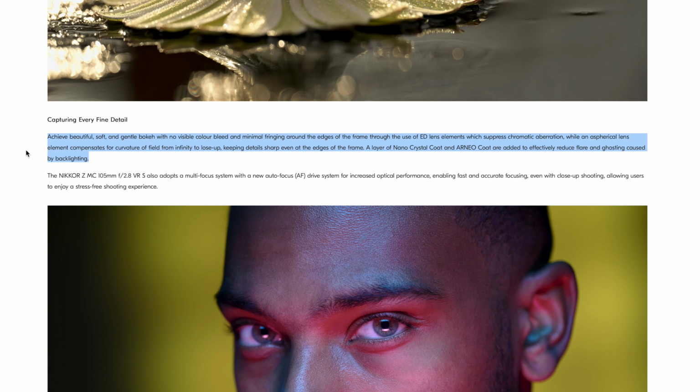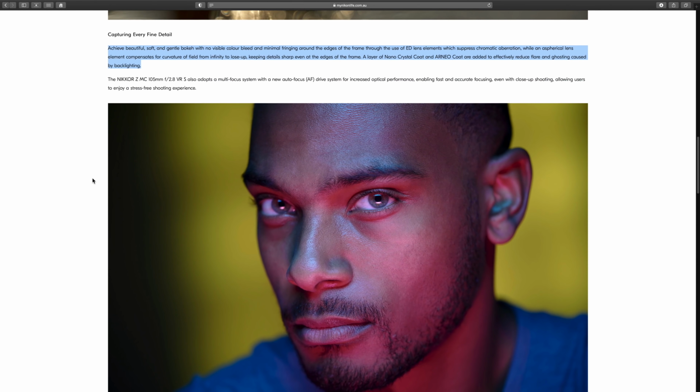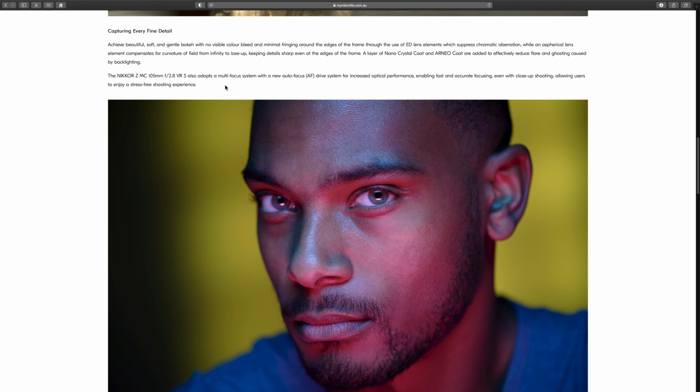Beautiful, soft and gentle bokeh with no visible color bleed and minimal fringing around the edges of the frame through the use of ED lens elements which suppress chromatic aberration, while an aspherical lens element compensates for curvature of field from infinity to close up, keeping details sharp even at the edges of the frame. A layer of nanocrystal coat and Arneo coat are added to effectively reduce flare and ghosting caused by backlighting. Now, based on all the Z lenses that I have to date, and I have quite a few, these statements are going to be true and accurate, and I think this lens is going to stun.